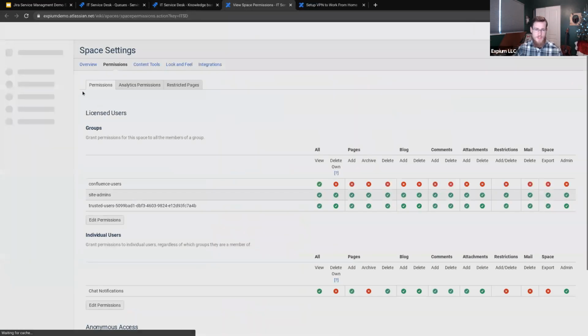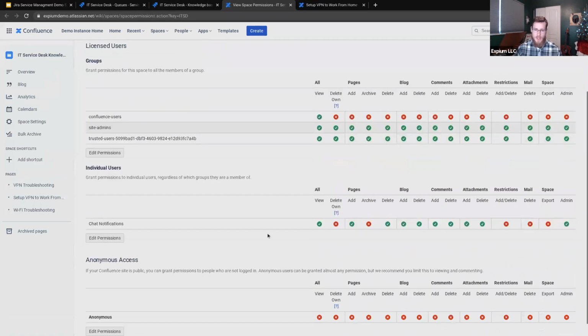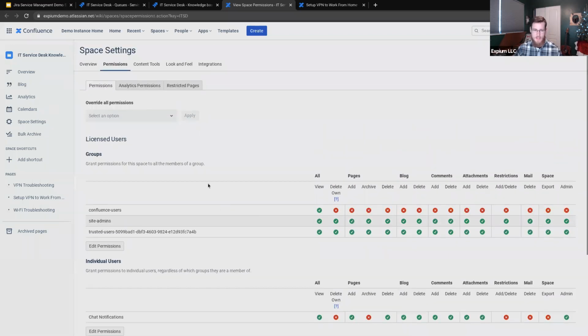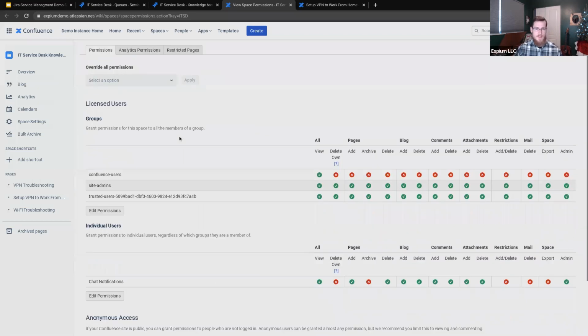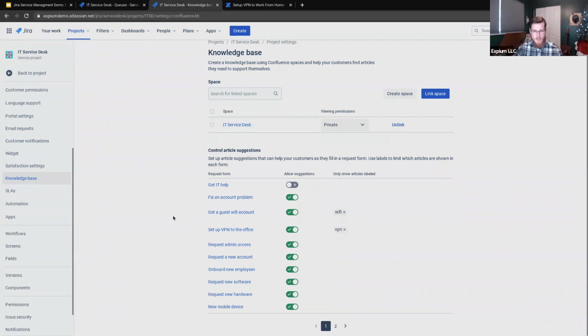Then we can go into the settings section, which will take us over to the space settings for the knowledge base space that we're looking at, where we can adjust access permissions, things like that. If somebody can't see articles for some reason, we can make sure that they have the permissions they need directly from this knowledge base section. So that's the knowledge base summary.